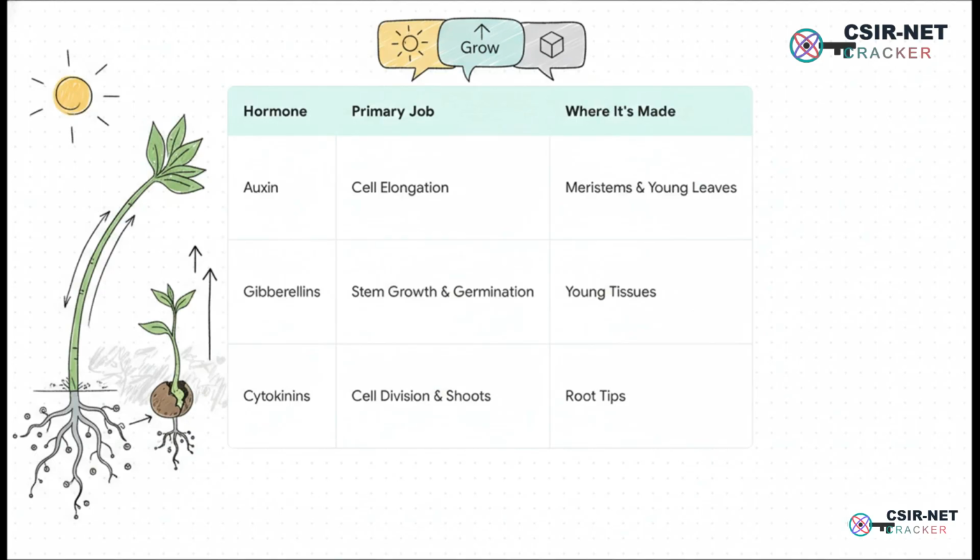Then you've got gibberellins. These guys are the champions of height, pushing stems to grow taller and waking up seeds from their sleep. And finally, cytokinins. They're made way down in the root tips and sent upwards with one mission: trigger cell division to make new shoots and leaves. It's a whole team of signals, all shouting, go, grow, build.